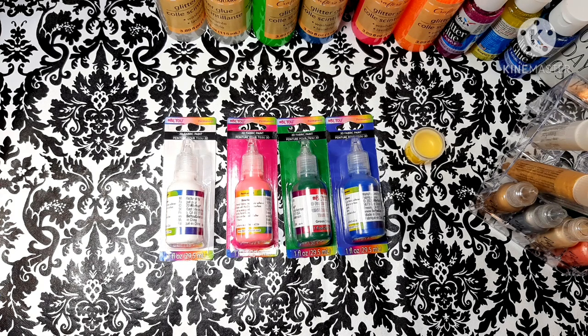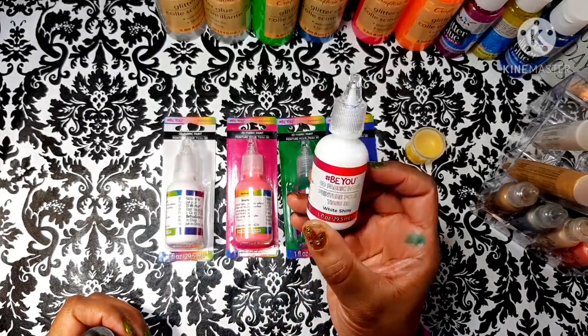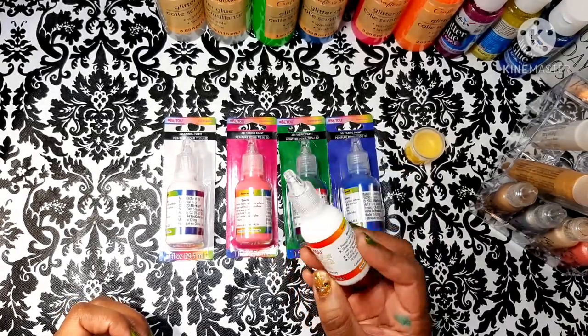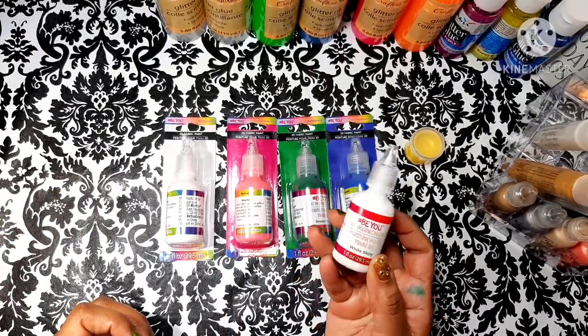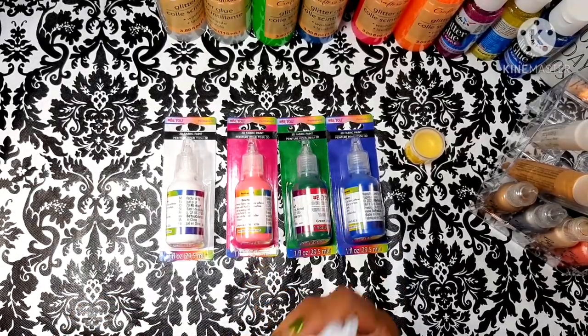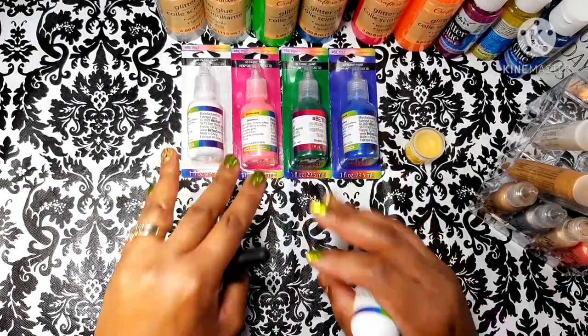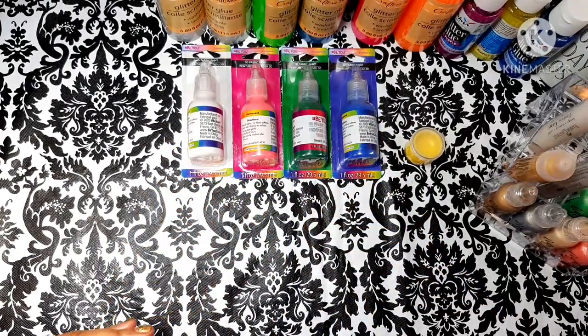It's a 3D textured paint. And here it is, got a second one. It's 3D fabric paint, yes. It's in the color white shiny. So I said, okay, maybe I can use this for just white raised textured things. But then I said, wait a minute, I might be able to make my own liquid pearls.